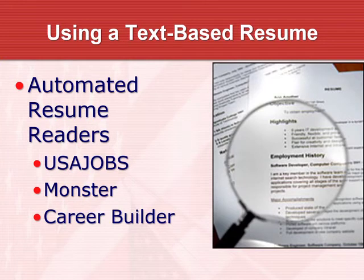Using this text-based resume will also help you down the road if you're using other job sites like Monster, Indeed, and CareerBuilder. All of those sites, including USAJobs, use an automated resume reader that reviews the text portion of your resume and searches for keywords. Your score for your resume is developed by how many keyword matches you have.